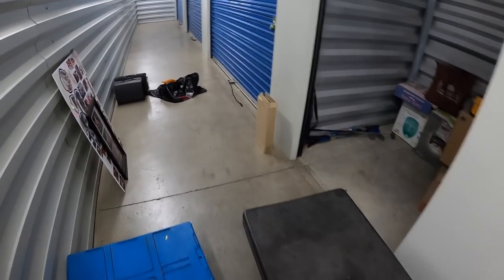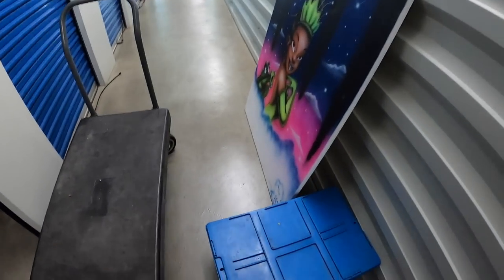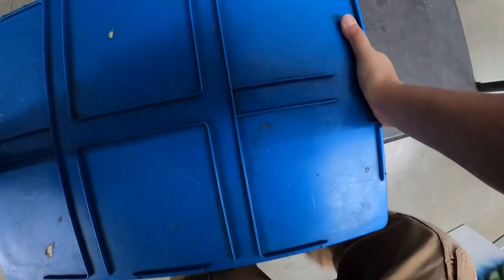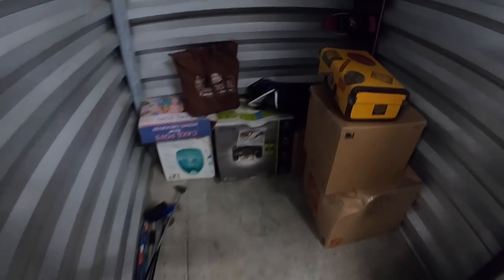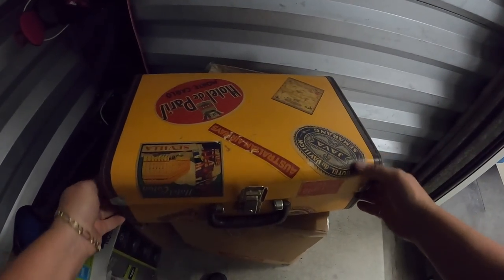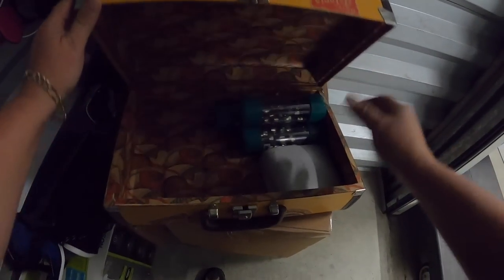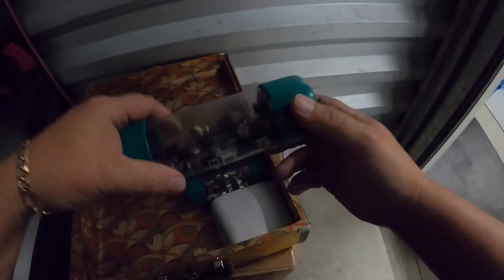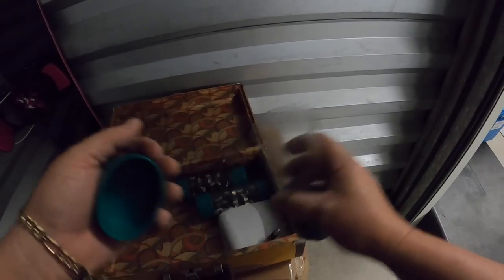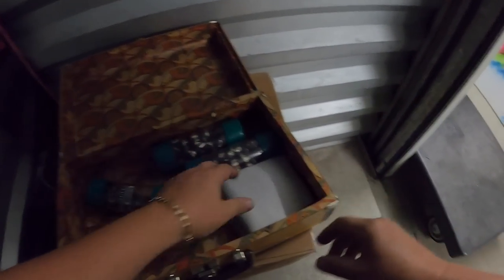All right, so what else do we got here? Not a lot more. Okay, let's go. This guy. Ooh, that's heavy. That's gonna be fun getting that on the back of the truck. Okay, so how about we look in this jewelry box or something? Dang it. These are nice containers. Or these are just like electrical connectors for coax cable. Nothing there.